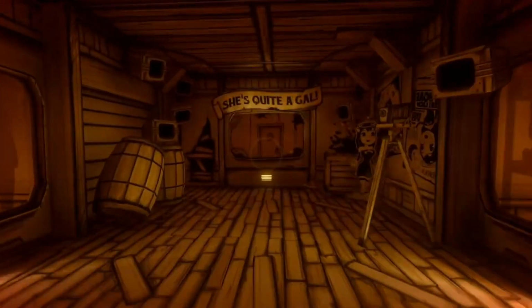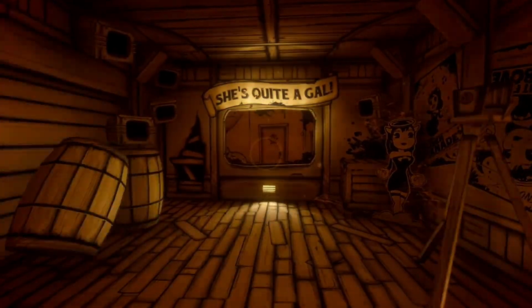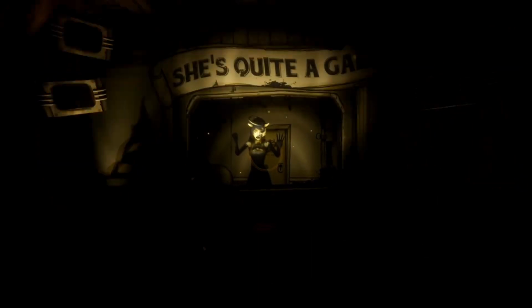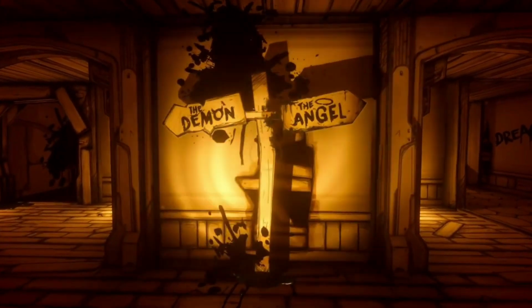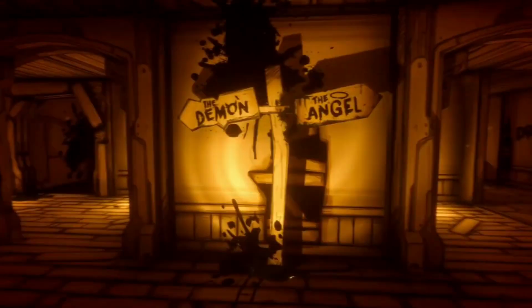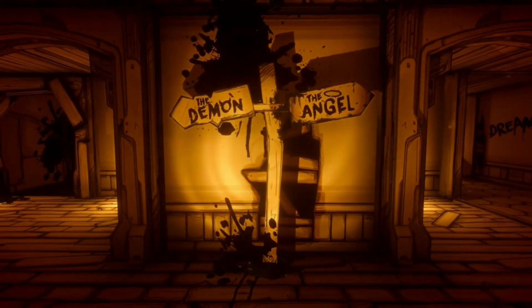Heading into the next room, the lights will turn off and Alice Angel will begin singing on the TVs. After a while, you will get jump scared by Alice Angel. The next room has a two-way sign saying demon or angel. You can choose either path. It doesn't affect the gameplay, it just depends on what audio log you get.